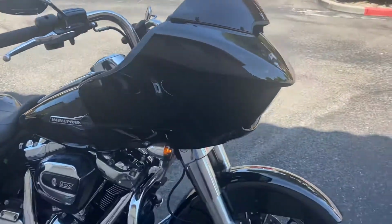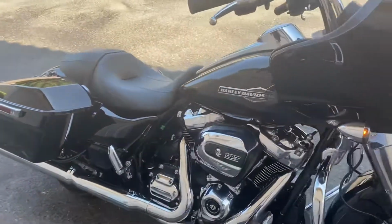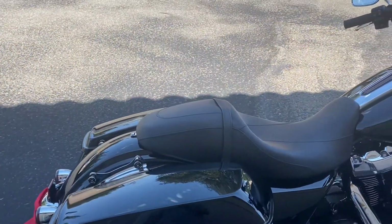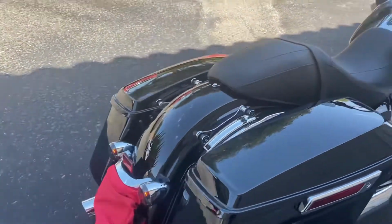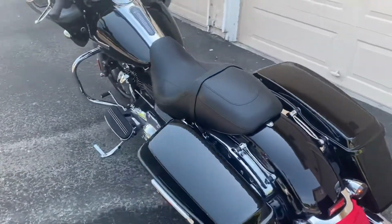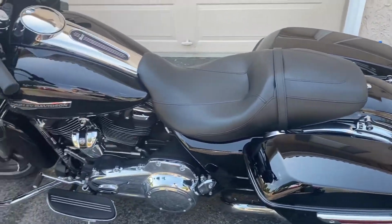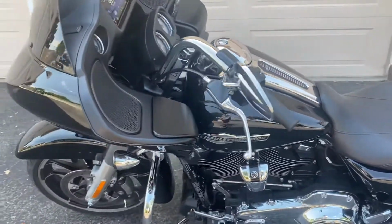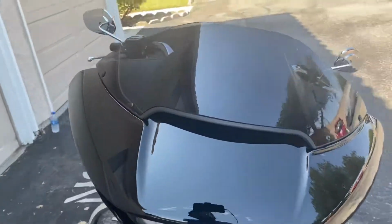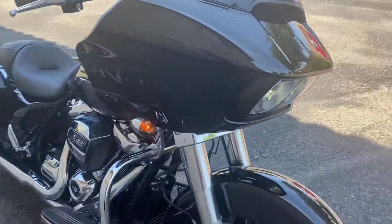So I'll do one more quick walk around for you guys. That's the only upgrades I've done to the bike so far. Like I said, I did order the floorboards for my wife, and the sissy bar is not on, but I do have a sissy bar for her too. So if you guys have any questions or concerns or anything that I missed that you want me to give more details about, please let me know, and I will definitely help you guys out. That's just a stock windshield too. That's how it came. Everything's stock except for the things that I did mention to you guys.